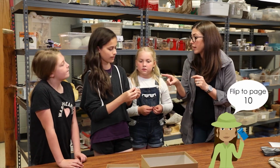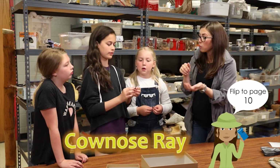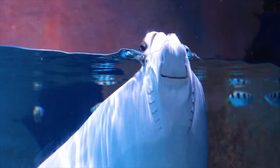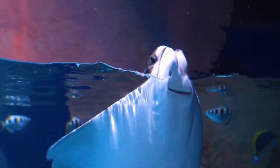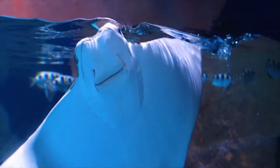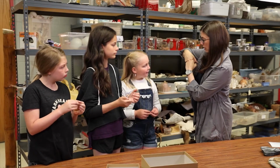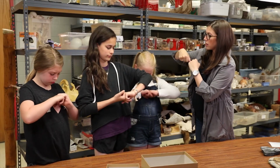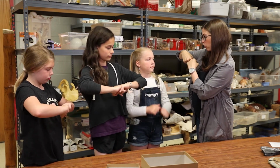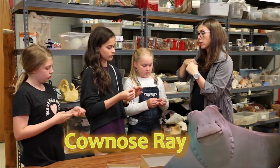These belong to a cownose ray, like a stingray. You guys had some really good guesses about them being plant eaters, but actually they are bottom feeders, and they have their two jaws, and they will suck up clams and crabs, and they use their two jaws. See how my knuckles kind of touch each other? And their teeth would do something similar, and once they get the food into their mouth, they would grind it up. So those ridges are how they would grind up their food.